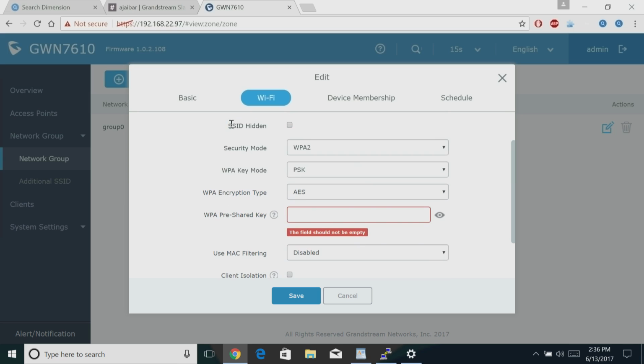We can hide the SSID. We can choose a different encryption security mode. This is the encryption key. We can use a pre-shared key or authentication, with encryption type AES, and then you have your pre-shared key password. We can just put password here. You can display it.